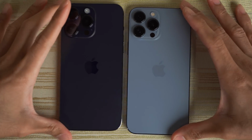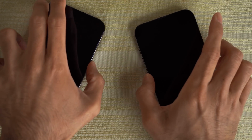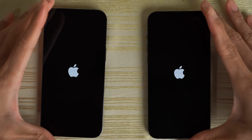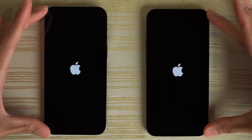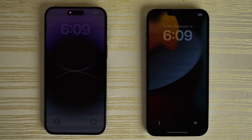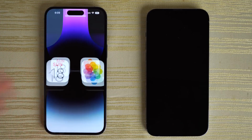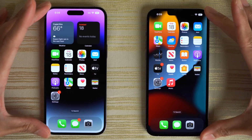So let's go ahead and turn on both phones at the same time. See which one has the faster boot up and go. iPhone 14 Pro Max versus iPhone 13 Pro Max speed test comparison. Let's see which one has the faster boot up. That was very close. Both relatively quick, give the edge to the iPhone 14 Pro Max by just a little bit. And we are in.